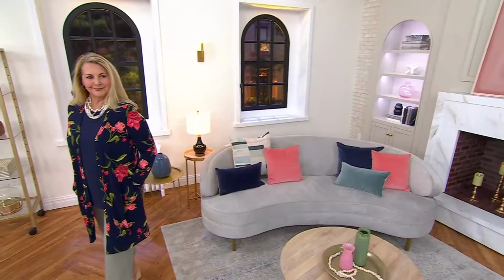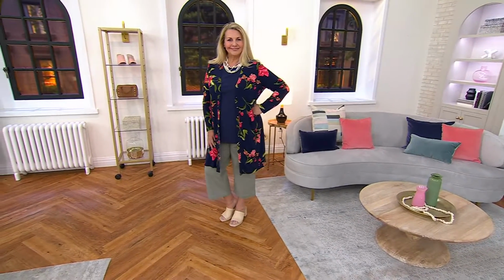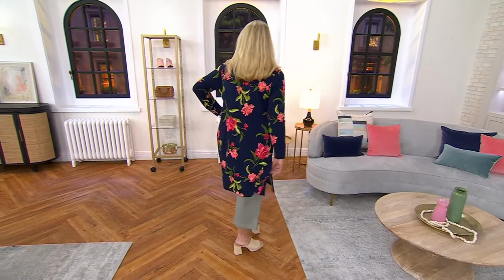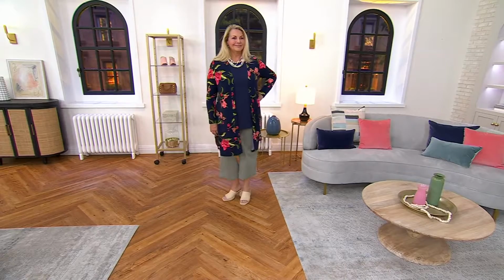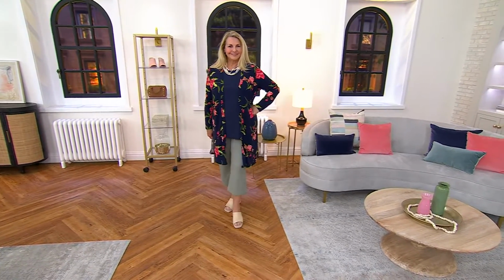Not only is it a worry-free, virtually maintenance-free fabric, but it really can play any way you want to style it. You know, dress it up, dress it down, anywhere in between. And this length, you might find it works over some dresses. Oh, yes. We saw it over a dress earlier, right? Was it Blair wearing a dress?